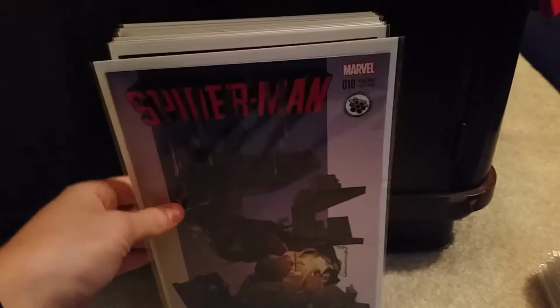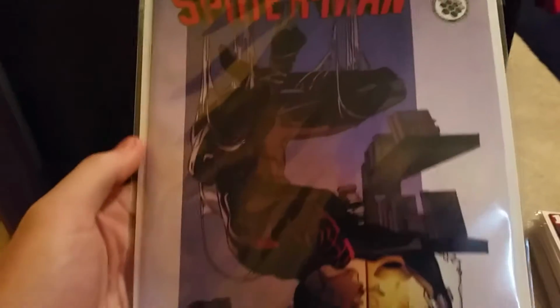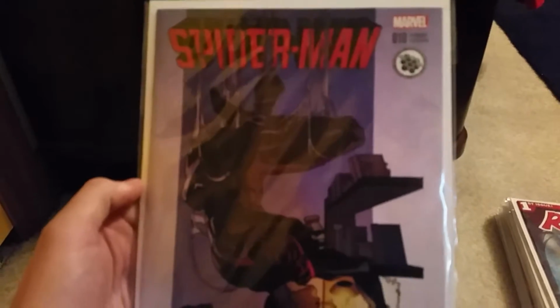Now, this is a variant I didn't see anyone have anywhere. I mean, maybe I just wasn't looking hard enough at videos, but this is Spider-Man number 10, the new series after Secret Wars. It's the Steam variant, I think it's called. I don't know why it's called that, but I thought it was really cool. Miles working on his web shooters, hanging upside down. I love the art on here, mask hanging off the chair. I really liked this cover, but I didn't see it at my local comic book shop. I didn't see anyone's videos have it, but oh well, I really like it.